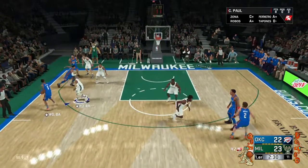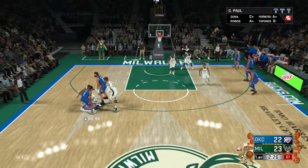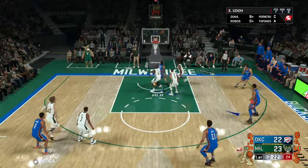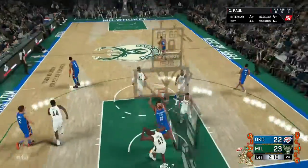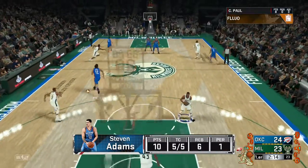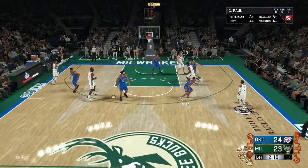Back to Teague. Adams sets the pick for Teague. From outside the arc. And Adams with the slam. Yeah, this is why Adams is such a high percentage shooter. If he gets close to the rim, he's going to finish with authority.